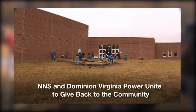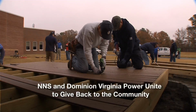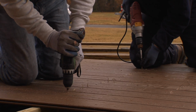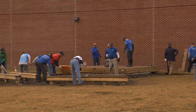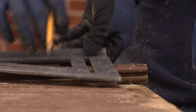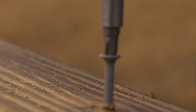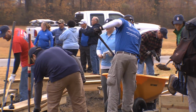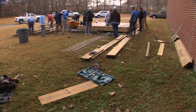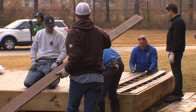Two of Virginia's largest employers unite to give back as Newport News Shipbuilding and Dominion Virginia Power join forces. This is their first ever partnership to volunteer at the Achievable Dream Middle and High School campus in Newport News. The goal is to help construct a new outdoor classroom for students and faculty. From drilling to sawing and a little landscaping as well, volunteers work to build a stage, seating, and a podium. Materials were donated by both companies.